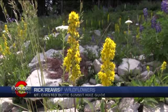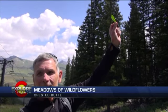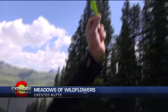The bears love it. What is this yellow flower? Hold that leaf up and see. Looks like a highway of veins. And that's a good ID characteristic of goldenrod.